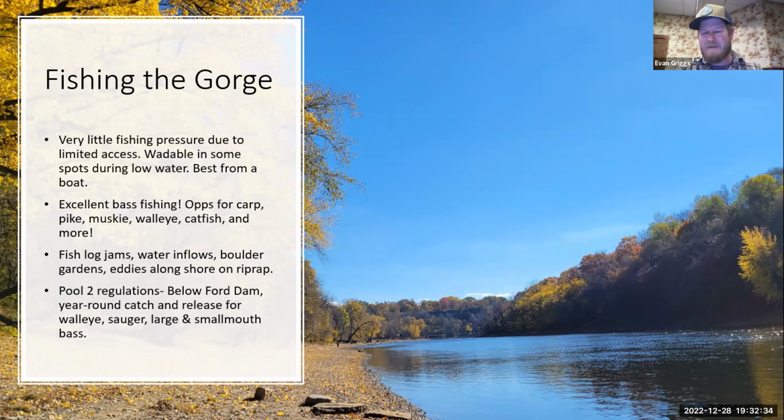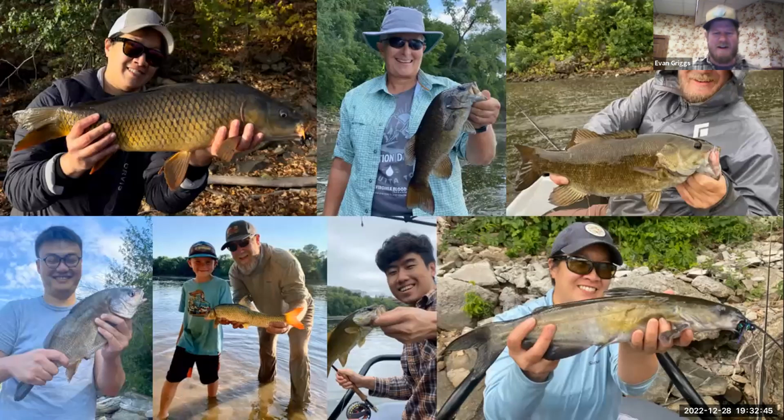Really cool. But if you get a hankering and it's like a 70 degree day in April or something, go wade around or get your boat out and try to find some fish. Here's what's in there. Again, carp. There is a phenomenon that happens called the mulberry hatch. You all know mulberry trees and mulberries. They look like little purple raspberries.